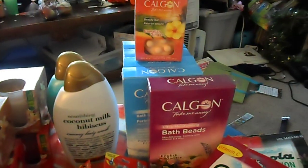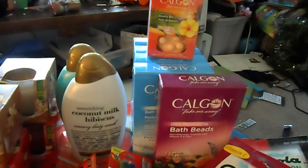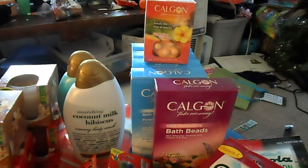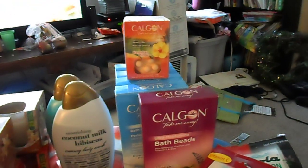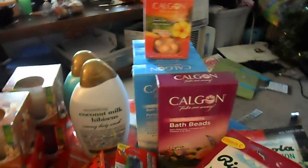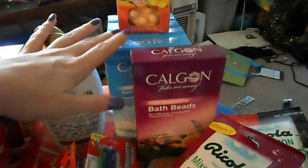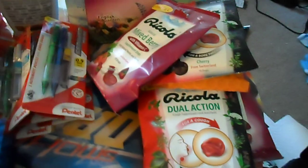Plus I did the Calgon. These were all $2.99 a piece. I had a $1 off one coupon, so I used six coupons. That made them, and they're also buy one get one half off, so I paid $1.25 a piece. Got $4 plus up back for each two, and altogether this was a $4.50 moneymaker for the six.